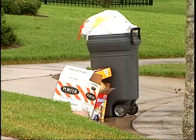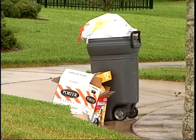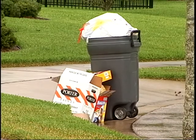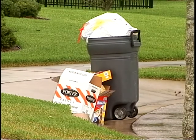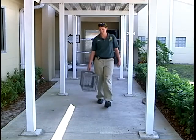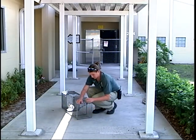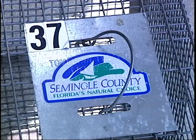Now, while we're on the subject of curbside garbage pickup, there is a solution for homeowners hassled by stray animals that go rummaging through your trash. You can call Seminole County Animal Services to request an animal trap. However, the traps cannot be used for wildlife. There's no charge for Animal Services to loan a citizen one of these traps.